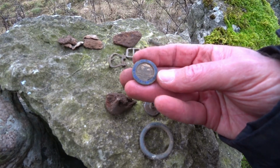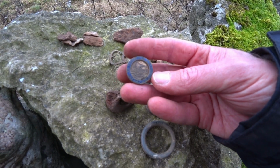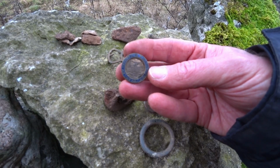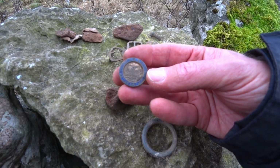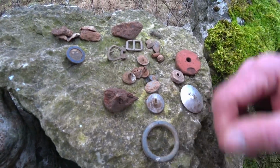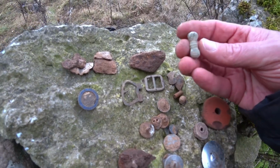That was it, a boiler, shipbuilders, boilermakers, something or other. This, yeah. I showed this on the previous hunt, but the sun was shining on it and you couldn't really see it. That was in the bag, so I thought I'd have a little look. A couple of buckles today. Oh, there's that part of the buckle. I'll have to get that out in a second.